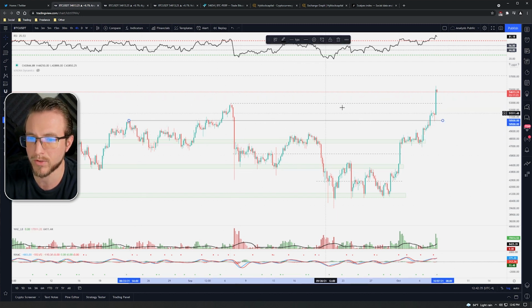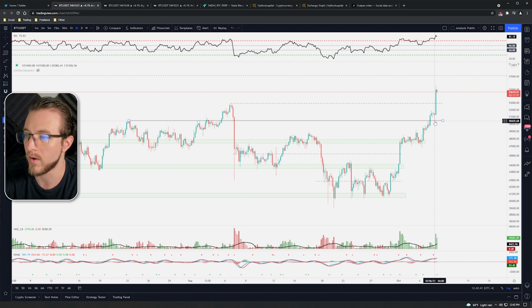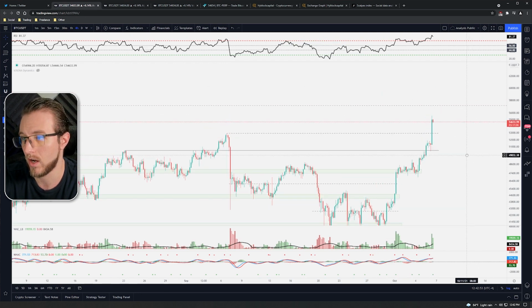This was our blow off, but this was our main level of resistance, which was right at 50,000, literally 50,500. We retested that on one wick perfectly and then moved up again. And now we closed a massive 4-hour candle above our previous high at 52,800.